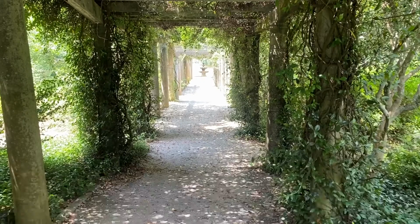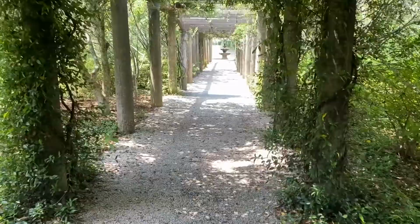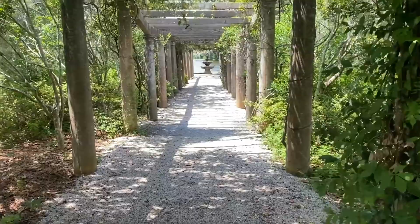All right, so now we are walking through this path. I don't know what it is, but I think it feels so good in here. So good. But at the end, you guys can see a fountain, and it's really pretty. I think this was like the marriage thingy that they have here. I think it's called the bridal path or something like that.